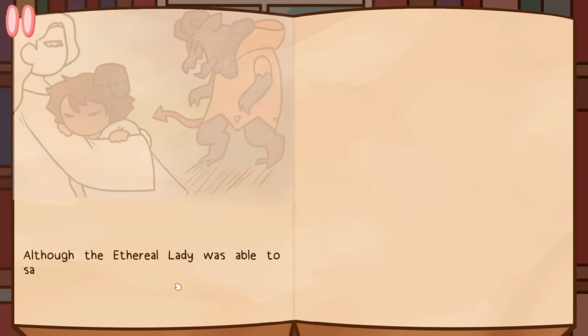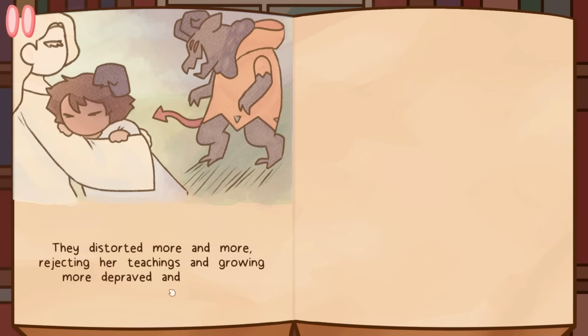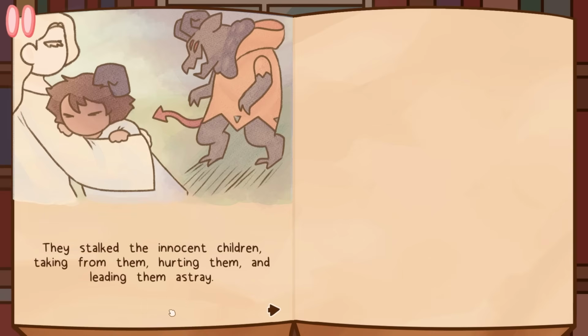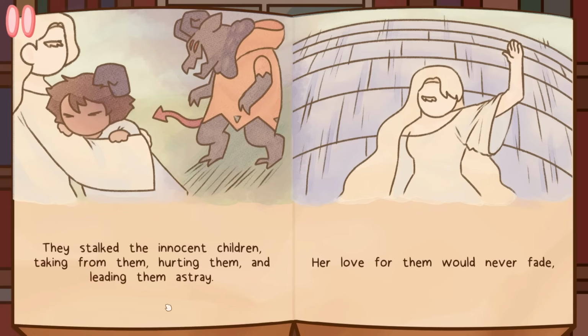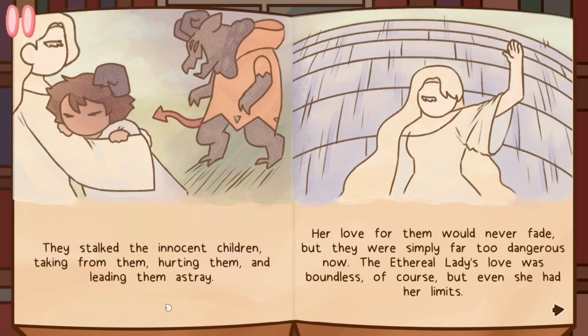What's she gonna do? Although the Ethereal Lady was able to save some of her children, others were unreachable. They distorted more and more, rejecting her teachings and growing more depraved and beast-like. They stalked the innocent children, taking from them, hurting them, and leading them astray. As much as it hurt the ethereal lady, she knew that she had to separate the beasts from the others. So she banished them. It's kind of like the story of the Garden of Eden a little bit. Her love for them would never fade, but they were simply too dangerous now. The ethereal lady's love was boundless, of course, but she had her limits.